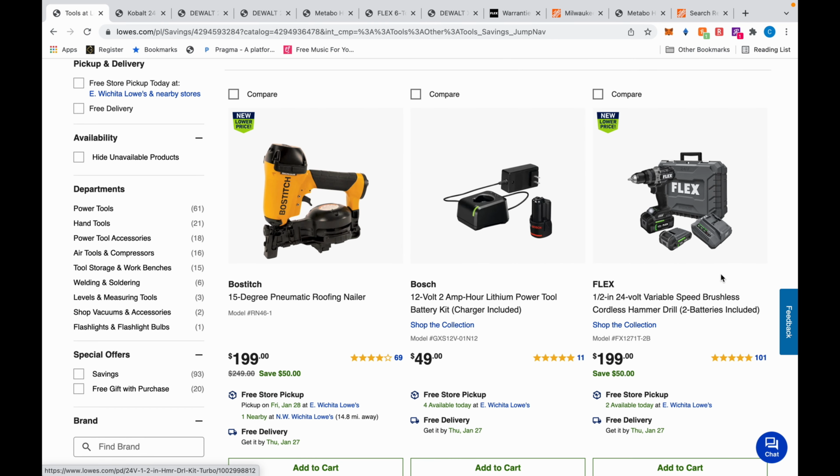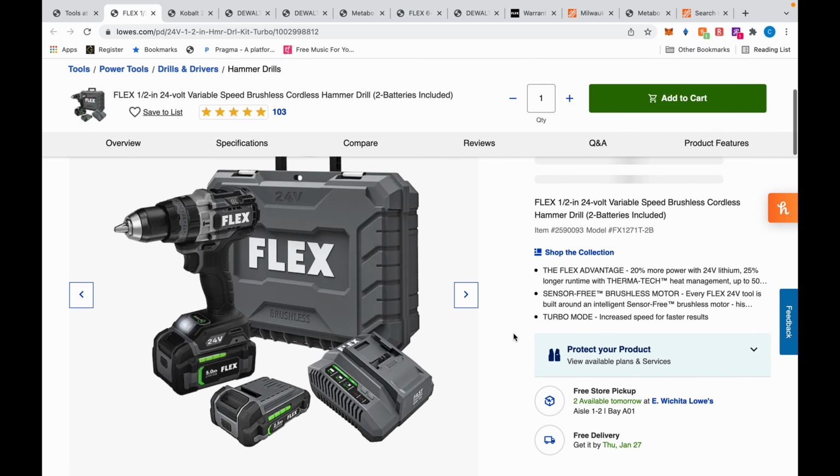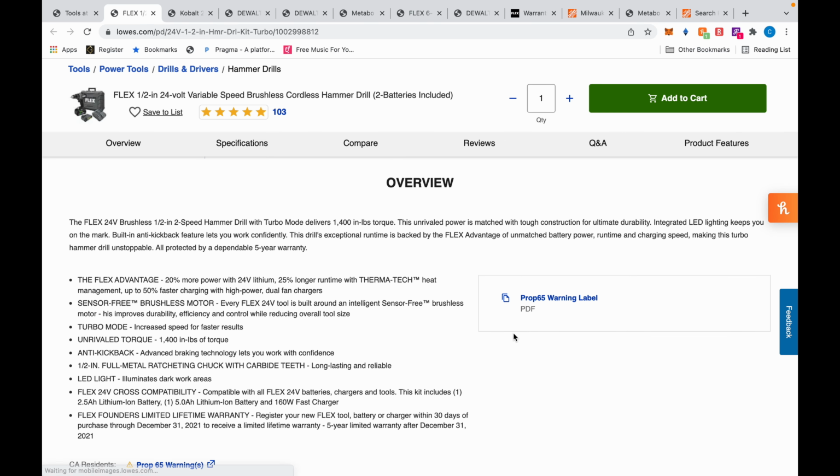Now see, you have this Flex here with just the hammer drill and 2 batteries, and it's 199. Let's see the specs on this. I'm positive it's a hammer drill. I know it's not just a regular drill. They do have a regular drill on sale too, though, and I think it's 149. Hammer drill with turbo mode delivers 1,400 inch-pounds of torque. That's a lot.